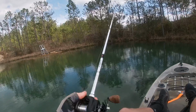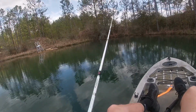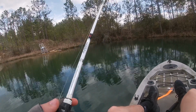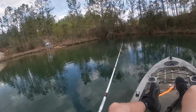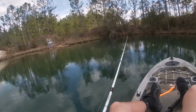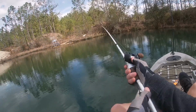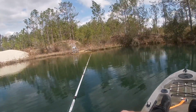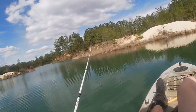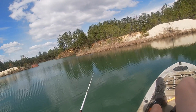So yeah, this is a Concept A. It's $175 at Academy. I was gonna get the $280 one, because I'll never buy a reel this expensive just because I'm a budget angler. I ain't gonna get them Titanium DCs and all that, Shimano's and all that. So yeah, you know what I mean? So I really don't have a deep diving square bill.